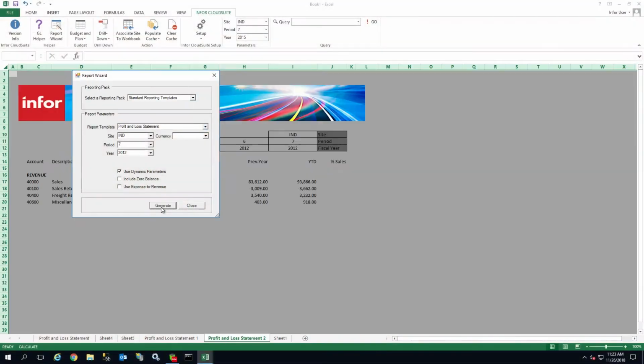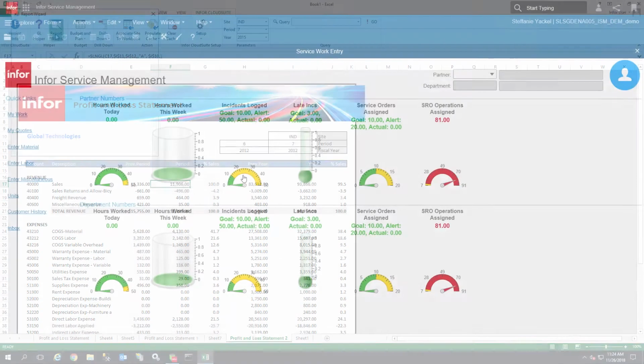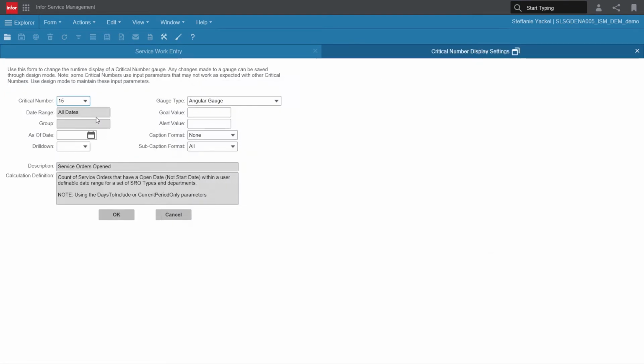Inventory planning features improve cash flow by generating financial transactions that are compiled into comprehensive reports. Built-in industry-specific KPIs include all the best practice metrics that a service company needs to monitor its performance.